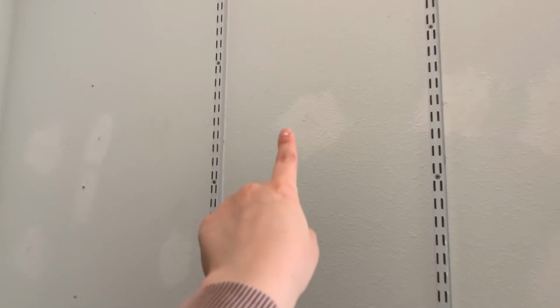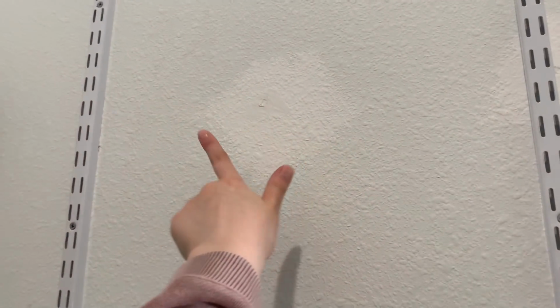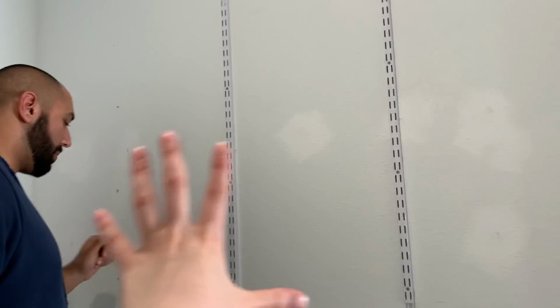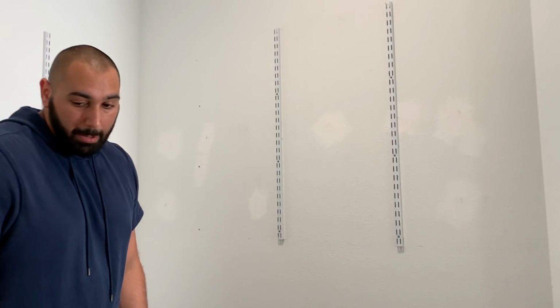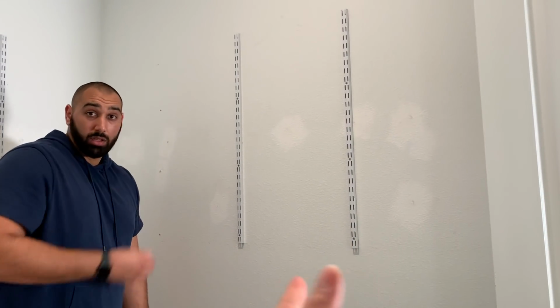And obviously, we had to patch all the old holes that the old shelf that was placed in this room made. So we patched them, and we obviously need to paint it. And then what we're gonna put above it is the shelves.